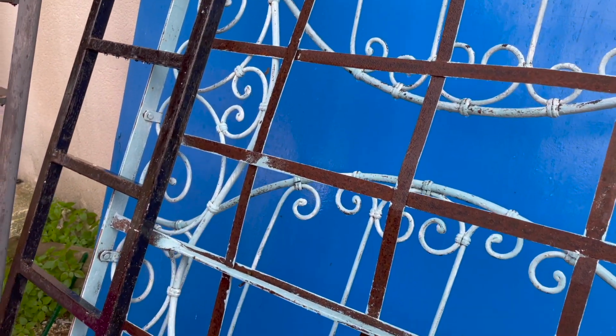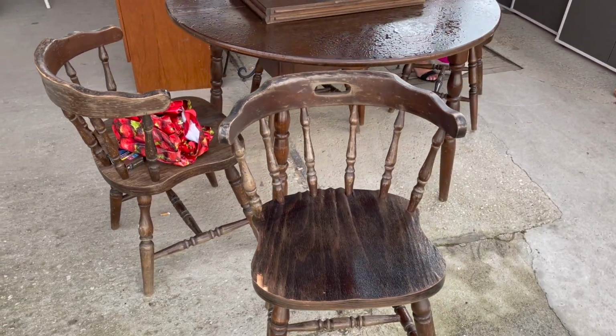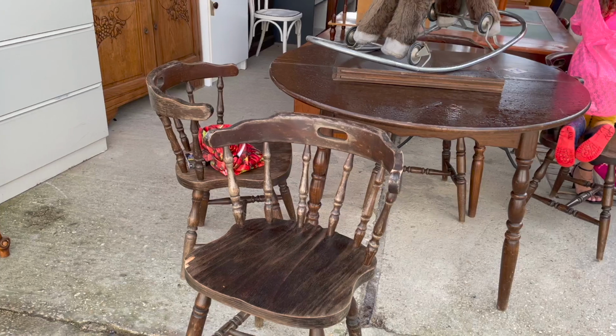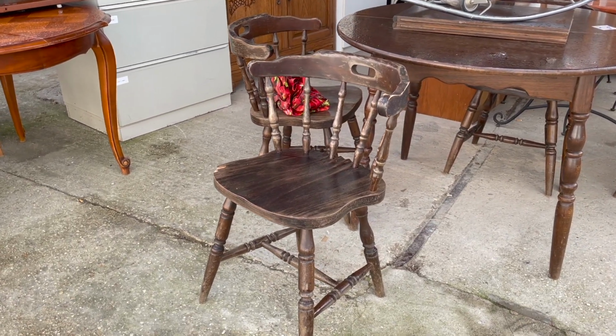This old bed is really cool. It still has the original casters, but I'm not looking for a bed. I really liked finding these chairs and this table. These are the exact same ones that we had when I was a little child.